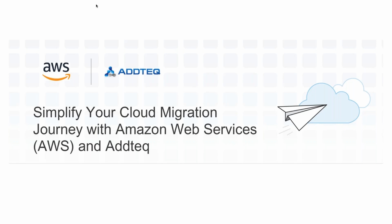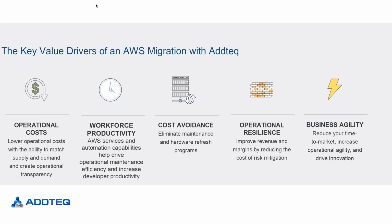And we have customers who either manage these tools themselves or they look to offload the hosting and management of these tools to our managed hosting service, CodeFactory. And then in terms of some of the key benefits that you can expect if you decide to go with Addteq for your migration and hosting needs is that we can help drive down the operational cost, because a lot of our customers previously had full-time staff dedicated to keeping these tools up and running.